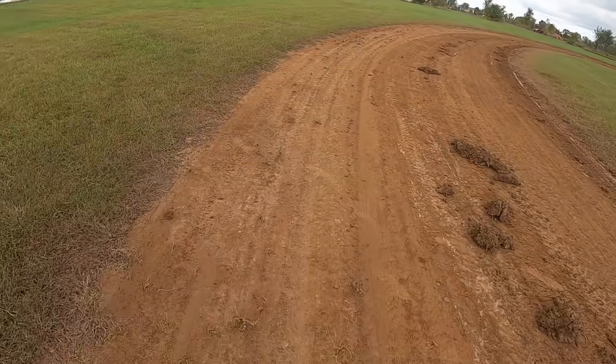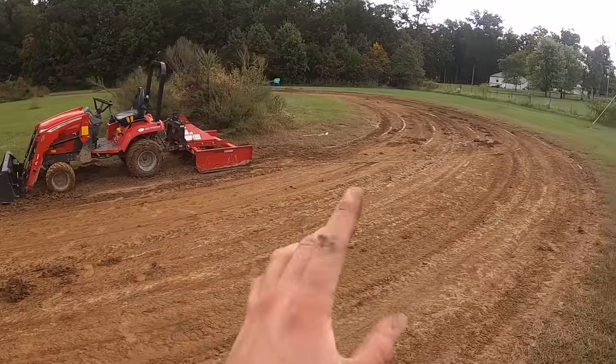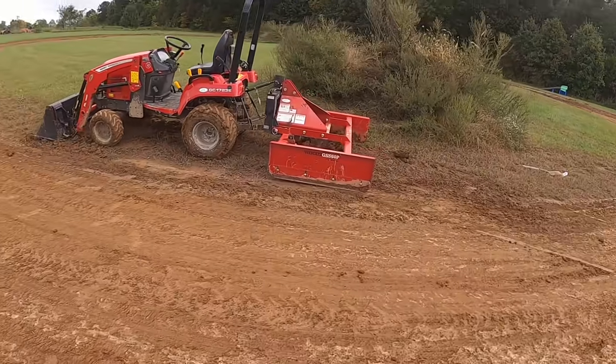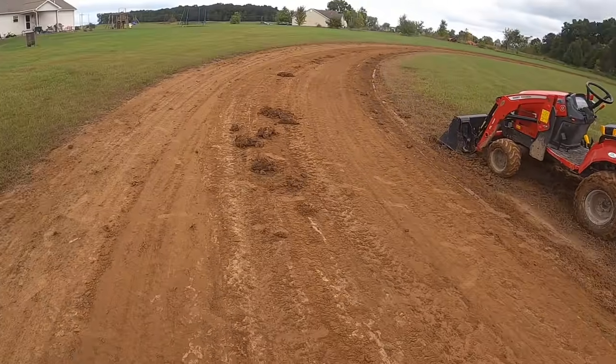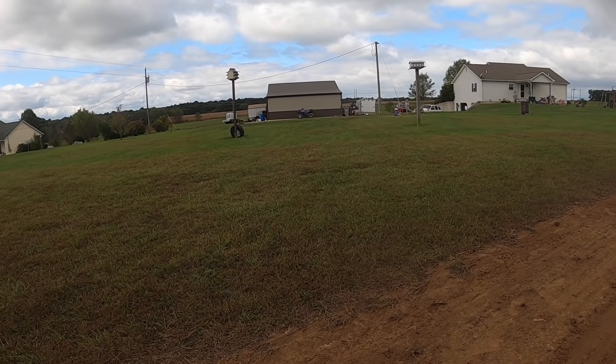Okay. I must say, the old track is looking real nice. Steve's doing a great job. That box blade, well, I guess it is, whatever that is. What in the heck?